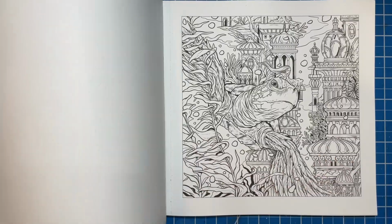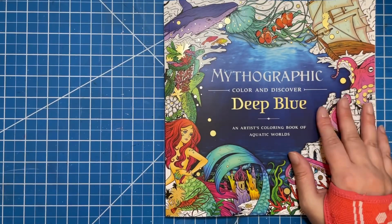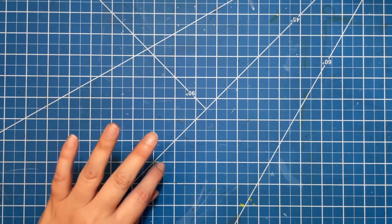It's gorgeous. So that's Deep Blue. If you guys want to see a more in-depth flip through, like I said, let me know, and I will work on that for you as well. So, okay, we've got some time.